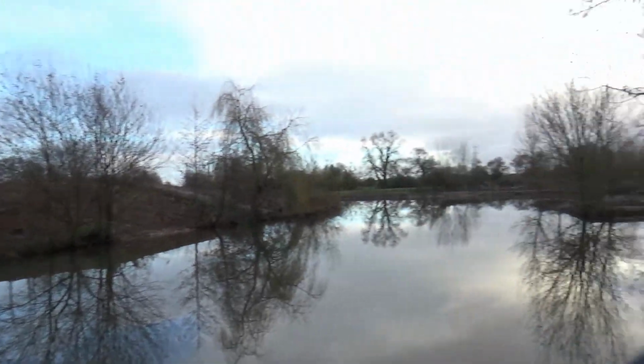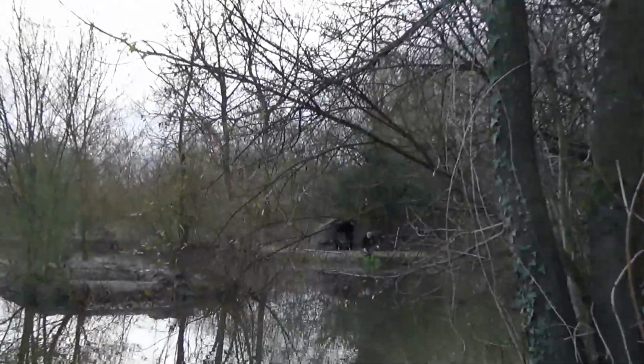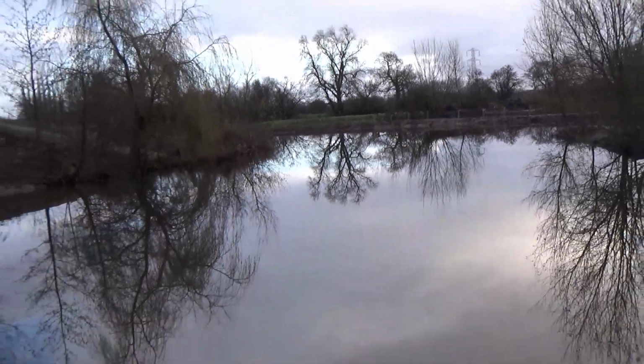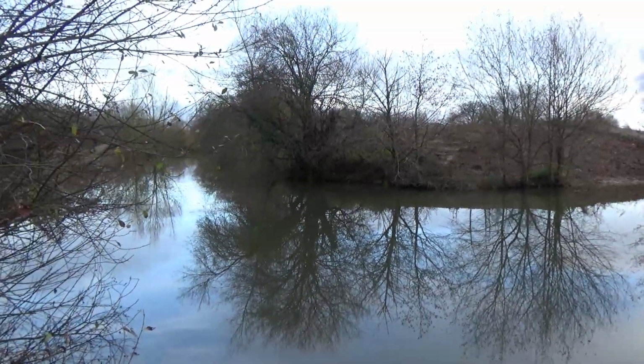I've actually just heard this lake was drained and they got rid of all the silt. There's a channel where Chris is fishing, and all the fish were pushed into that channel, and then this lake was drained, and they can still get it. So we'll see what happens.